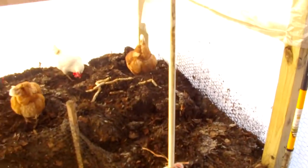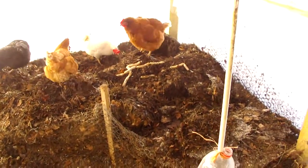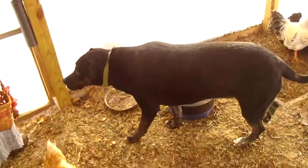The only problem that I do have, like I said, the dang rats. But you can see the steam just rolling off of that thing. Yeah, we even got the dog in the chicken house.